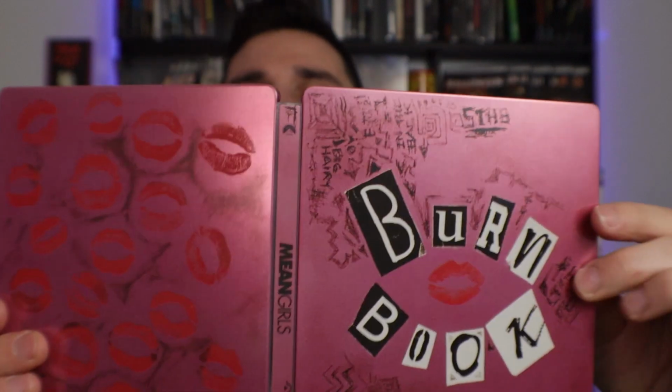I got this for my wife for her birthday, and that was the Mean Girls Burn Book Steelbook. But anyway, it's a Steelbook, so I'll show it off. Then we got the Pulp Fiction one. Not as cool as the Reservoir Dogs one, but definitely up there. Quality-wise, it is great. It's a good-looking 4K.